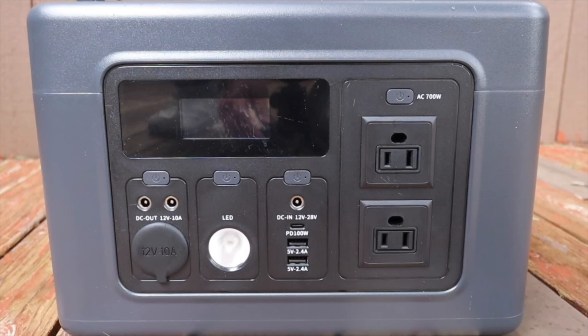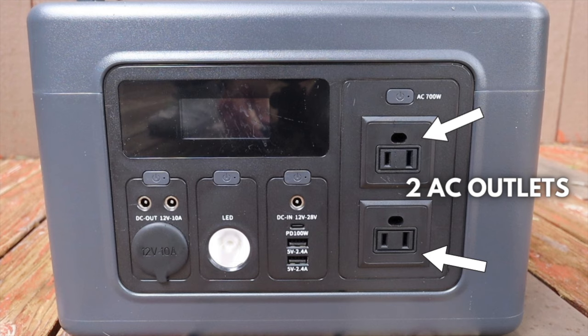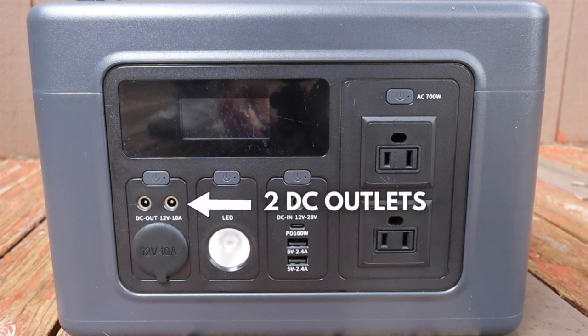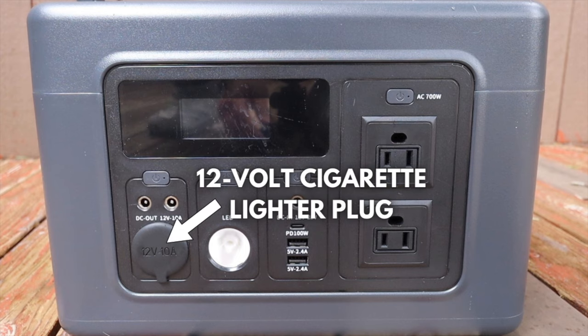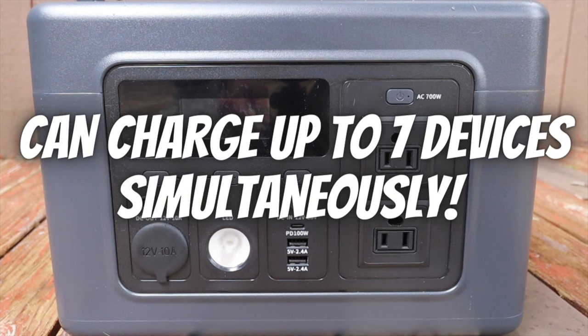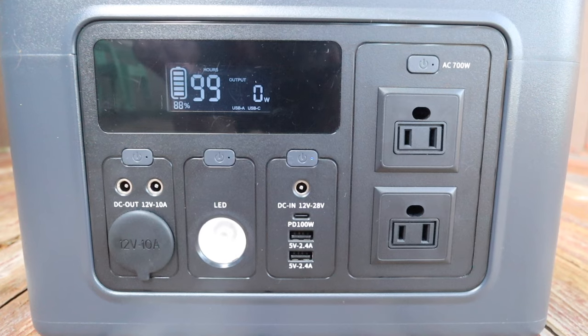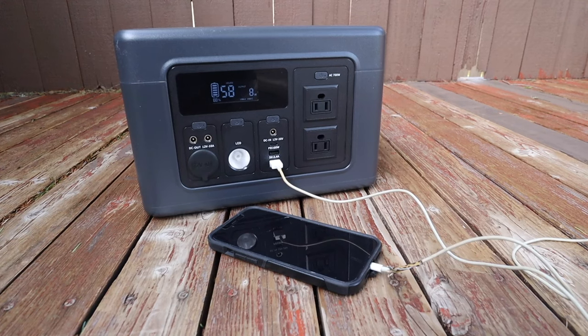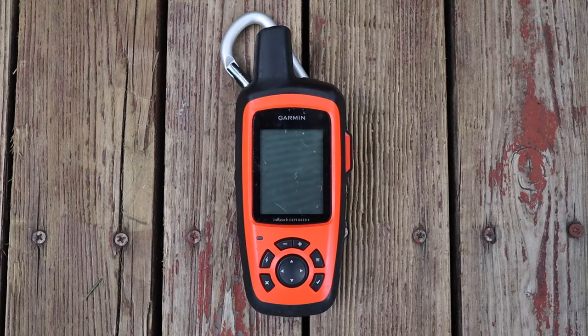There are 8 ports for charging various devices on the device, including 2 AC outlets, 2 USB outlets, 1 USB-C outlet, 2 DC outlets, and a 12-volt cigarette lighter plug, making this able to charge up to 7 devices simultaneously. I can charge my laptop, use my heated mattress pad, and charge all of my other electronics, including my phone and satellite messenger, without needing to turn my car on.